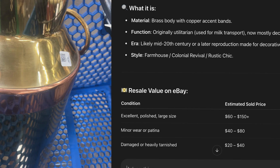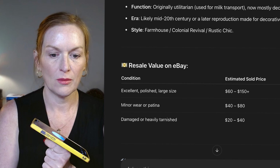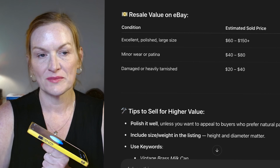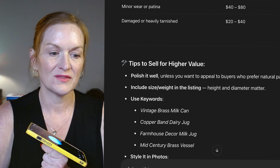Worth: a good condition and polished milk can, $60 to $100. Minor wear or patina, $40 to $80. Damaged or heavily tarnished, $20 to $40. Tips to sell for higher value: polish it well, unless you want to appeal to buyers who prefer natural patina. Include size and weight in the listing, height and diameter matter.